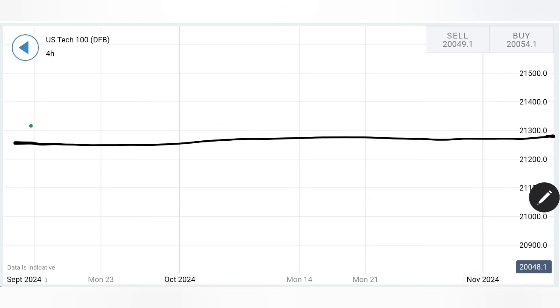First, let's talk about the levels to buy. You can buy here at 20,100.